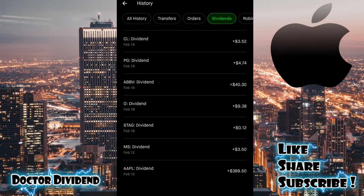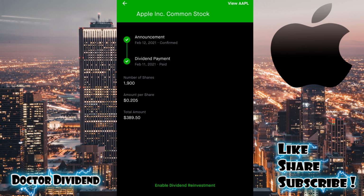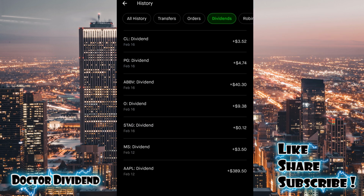Here's Apple, AAPL dividend, $3.8950. I was fortunate enough that on one of my options contracts, I had to buy a significant share of Apple. You can see here in the middle, I had at this point 1,900 shares, dividend per share 20.5 cents, so total dividend payment of $3.8950. So I had to buy into the stock because of an executed contract, but then I sold it off as well. Really only held this stock for 1 week, but received a very nice dividend payment of $3.8950, which is somewhat unusual for technology companies.